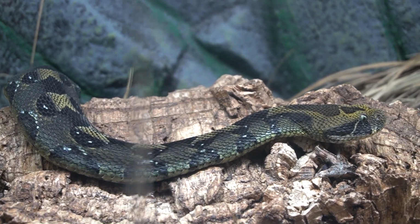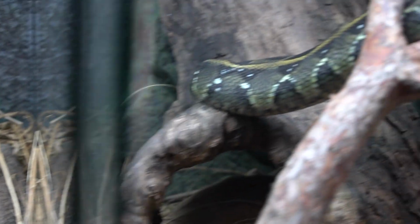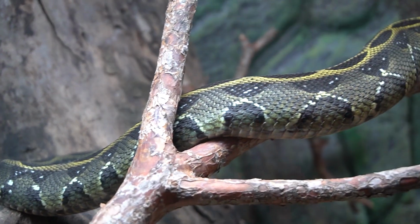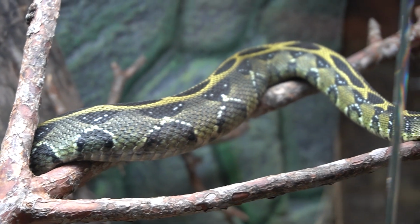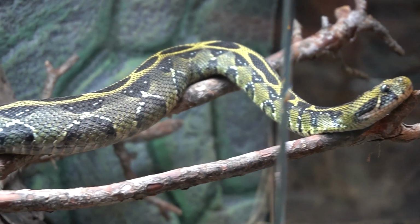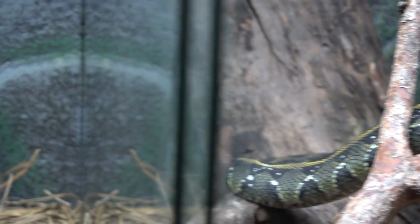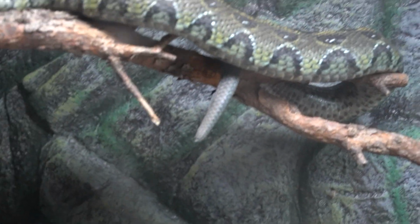A lot of people, when they think of Bitis, they think of gaboon vipers, rhino vipers, these big heavy-bodied snakes. Never in a million years would anybody think that these animals climb. These animals are elevated on a daily basis. If you look over here in the male's cage, he's 100% elevated off the ground. The way that they move throughout the day with their basking period and whatnot is just very, very intriguing.